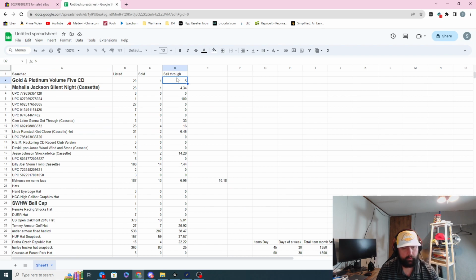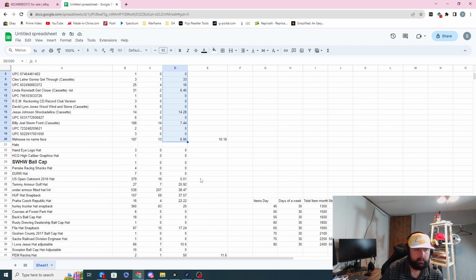So in total, just off of 20 of the newly listed items in this store, let's say their average sell through rate is a 10.18 average sell through, just for 20 random items that I picked. I didn't pick the worst or the best. I just went down the list, did 20, 10.18, which is not a very good sell through rate. So let's say 10.18 is just not that good. Let's go take a look.